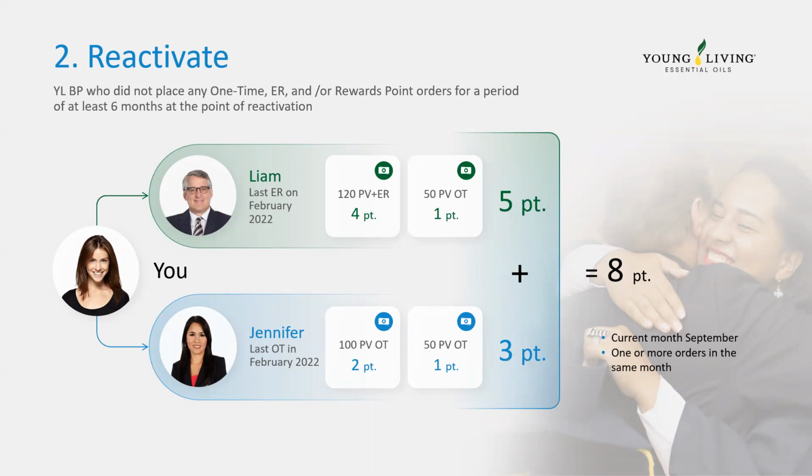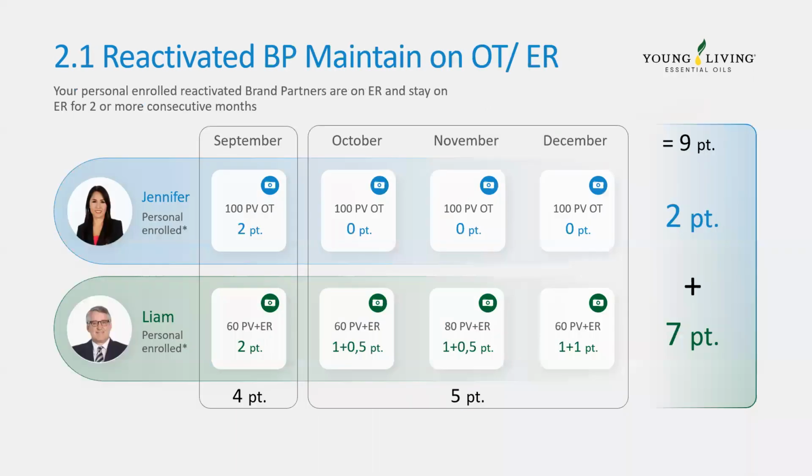There's points when your reactivated brand partners place more than 1 order in a calendar month. You achieve points on that as well. So let's look at the maintenance. Again, there's a reward with points for maintenance. So you can see the theme running through this initiative. It's very much in bringing people into the business, on ER, encouraging the 100 PV, and of course, encouraging the consistent behavior of placing those orders. So this is just another example here of how you can do that, achieve that, even at 60 PV here. But because Liam has placed 60 PV and up to 80 in November, consistent order, then of course there's more points there to achieve.